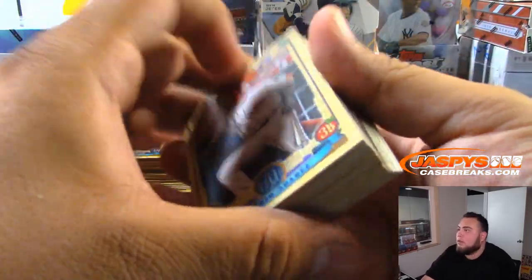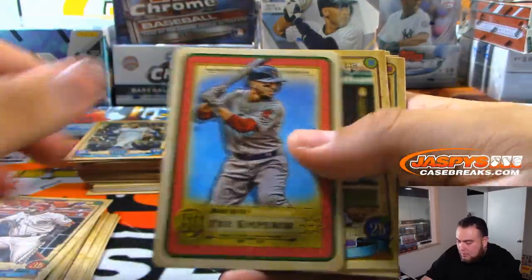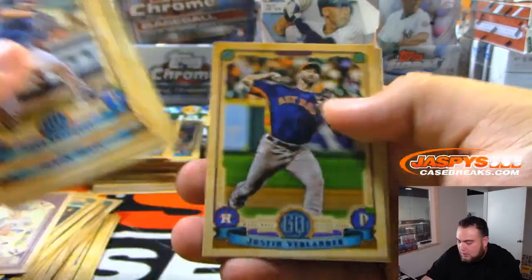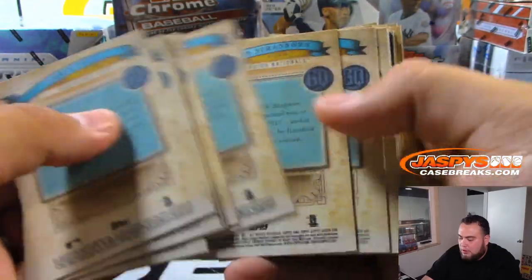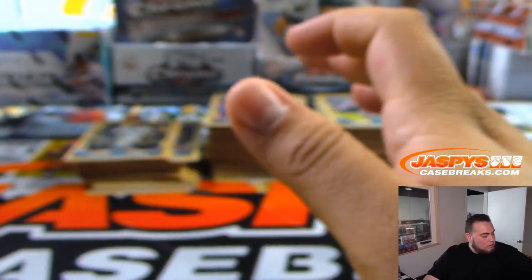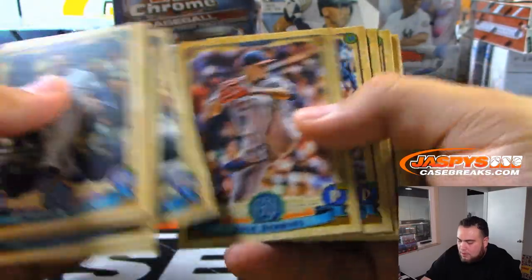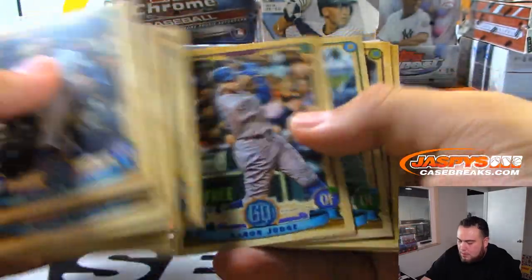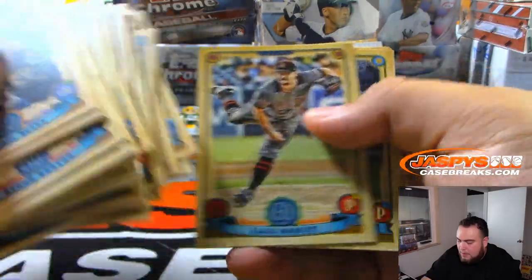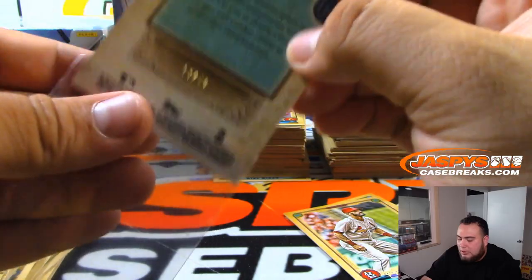Alrighty. Good luck. Emperor. Fortune teller. We'll double check to make sure that there aren't any short prints. Will Myers, out of 50. Padres.